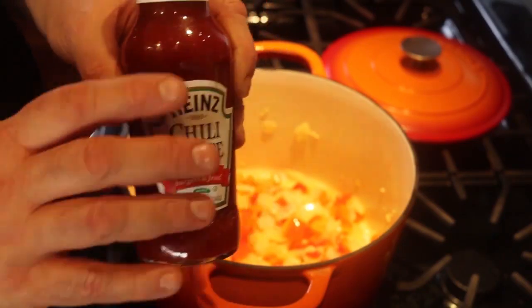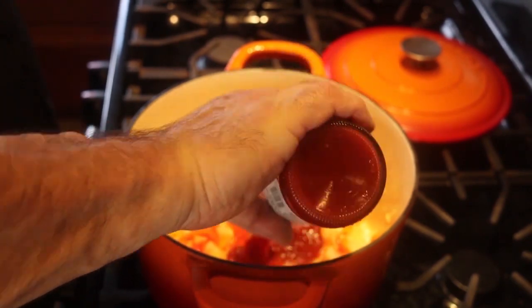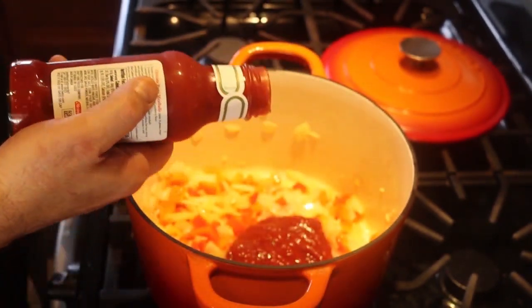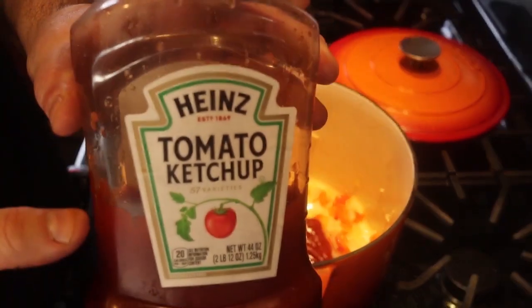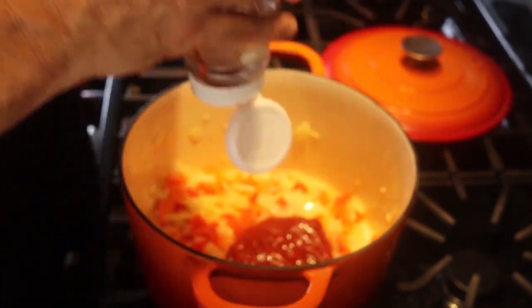Okay, now we're going to add some very unusual ingredients. This is where the soup gets very interesting. Why am I talking like that? I don't know. It gets very interesting. So, check this out. We're going to add 2 tablespoons of chili sauce. Chili sauce is like a spicy ketchup. 2 tablespoons of ketchup. Hey, Heinz is the only ketchup I ever use. 2 tablespoons.